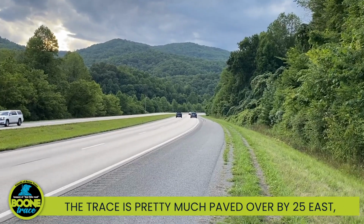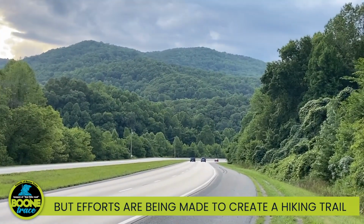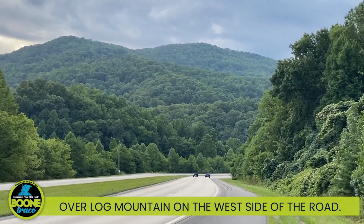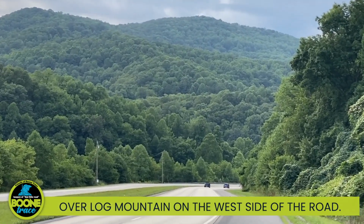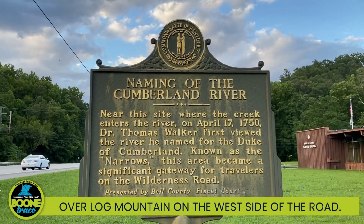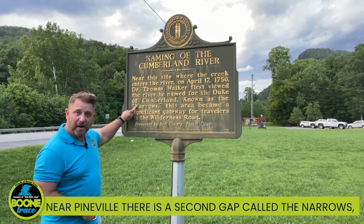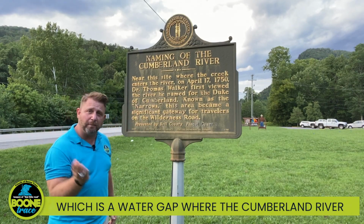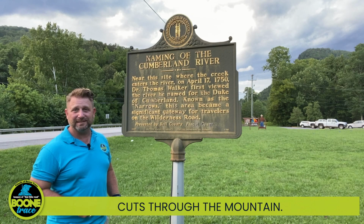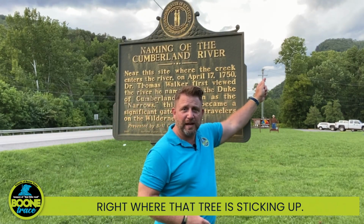The trace is pretty much paved over by 25 East, but efforts are being made to create a hiking trail over Log Mountain on the west side of the road. Near Pineville, there is a second gap called the Narrows, which is a water gap where the Cumberland River cuts through the mountain. You can see the Narrows coming down the mountain right where that tree is sticking up.